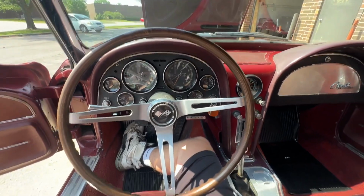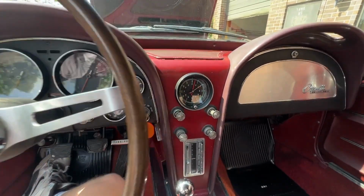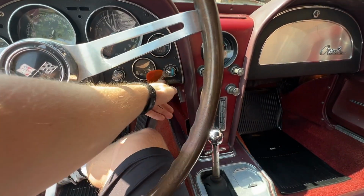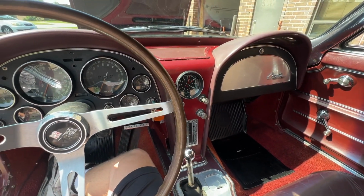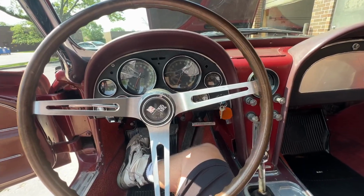Right steering wheel, right shifter. The clock works. All the gauges work. I was just impressed on that alone. Oh, and it has power antenna, which works. I was testing that the other day. So there's one of your power options. But yeah, feels good being in the driver's seat of one of these.